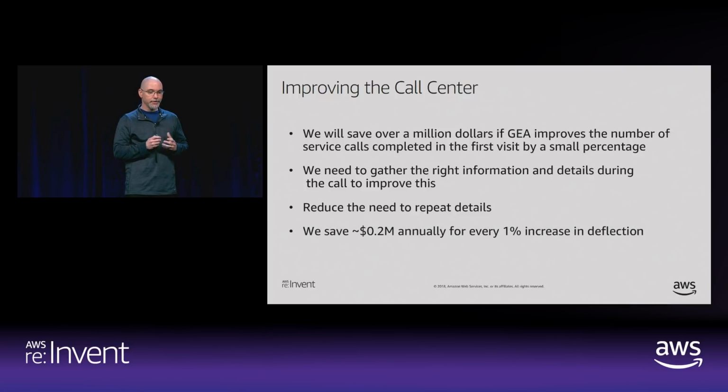Another figure that we calculated was that we would save over $200,000 a year if we increase call deflection by only 1%. And given that Gartner predicts 30% can be achieved, we feel like we've got a lot of savings there still ahead of us.